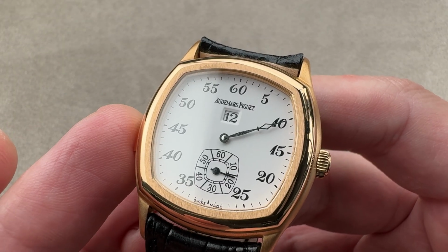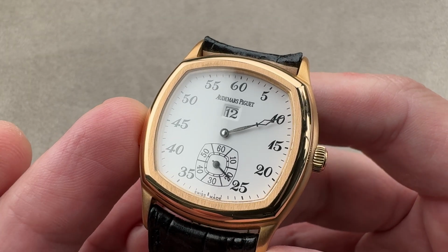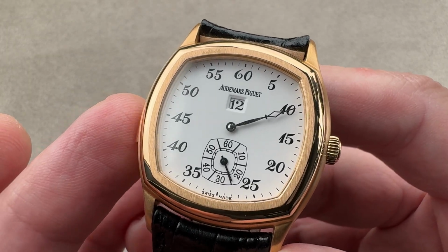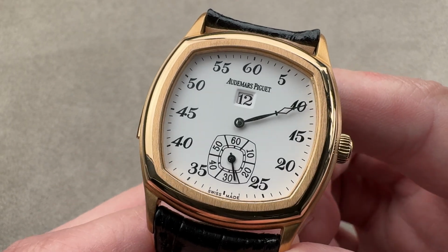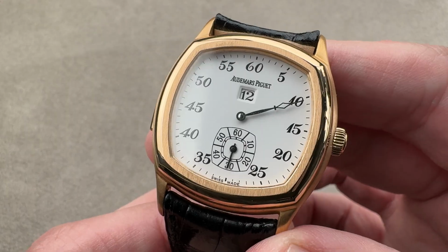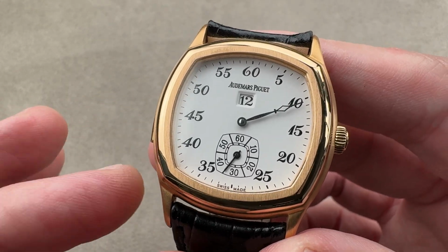Now we're talking about reference 25839OR, and that is only 6 pieces in rose gold. A very special watch that represents the best of Audemars Piguet, perhaps the Audemars Piguet of which we dream more than the Audemars Piguet of 2025 reality. It is super wearable and a micro mechanical marvel.